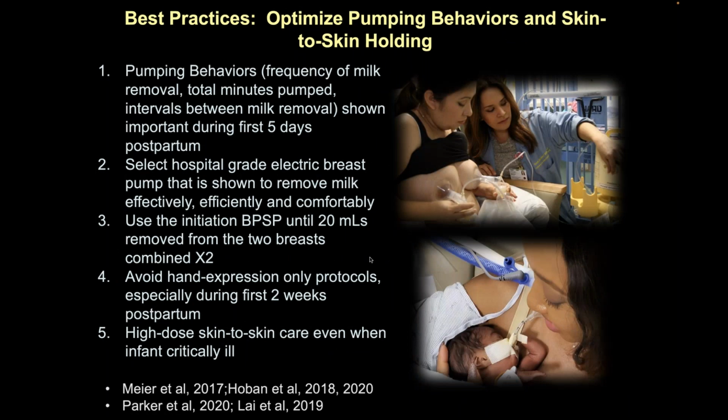Optimizing pumping behaviors and skin-to-skin holding. The pumping behaviors, again, seem to be critical if we really look closely at the data in this first 5 days. We know our mothers are sick during that time. We know that it sometimes feels hard to ask them to pump. It's difficult, but the reality is that this is from the data. It seems that's when we have to really prioritize pumping frequency, effectiveness, and efficiency.